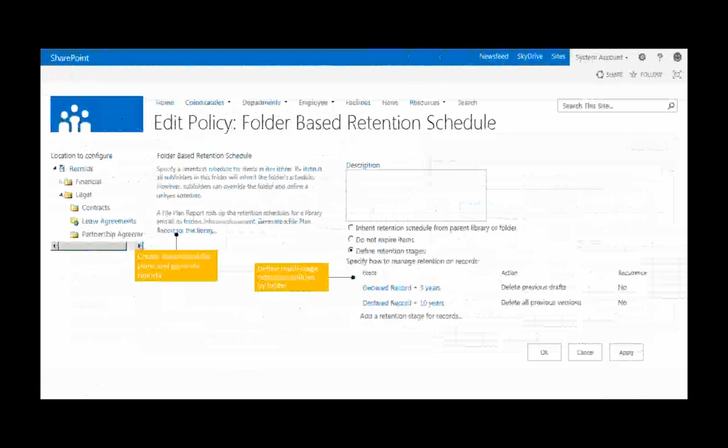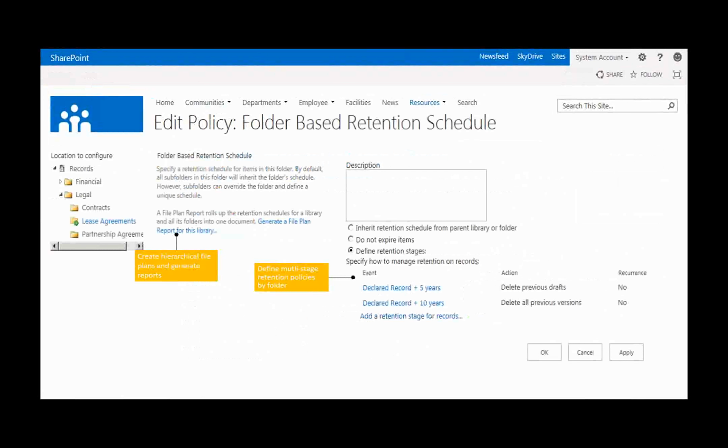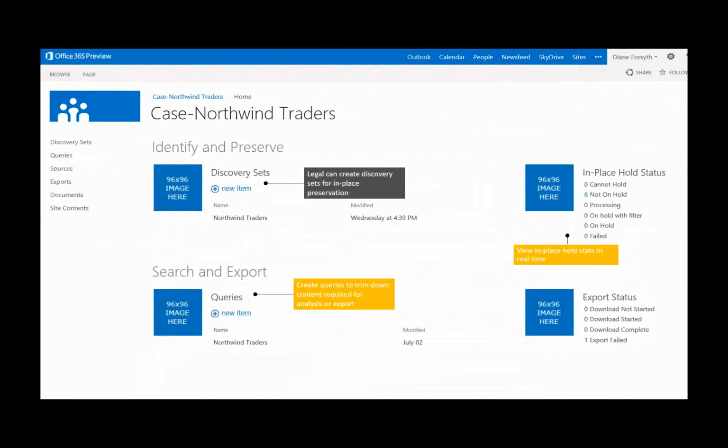Backing up a couple of slides here, Record Center is an out-of-the-box feature. We really find most of our clients don't take full advantage of this incredible value in terms of records destruction or retention, take your pick, and really allowing you to programmatically manage content and secure content within the enterprise. You have folder-based retention schedules, site level, content level, support for records and file plans, discovery sets, queries, in-place holds, and e-discovery. All this is very tightly knit, scalable, and delivered through that platform.